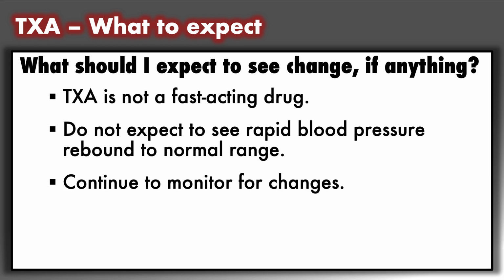But know that its impacts are long lasting and are going to benefit this patient over the next 1, 2, and 3 hours. So don't expect their blood pressure to rebound to 110/70. We're just not going to see that. It's going to take a long time for them to compensate for that blood loss, but we really are having longer term impacts by slowing that hemorrhage.